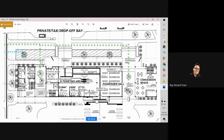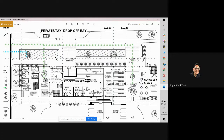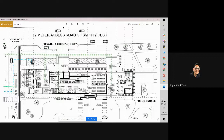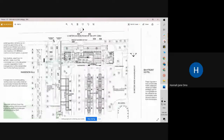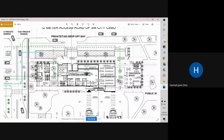So how does the pocket garden function? How does it permit airflow, and how does it distribute natural ventilation in the adjacent spaces? Sir, the bus stop area utilizes passive cooling, and most of the areas are good since they utilize passive cooling, except the terminal stop area, which is air-conditioned.